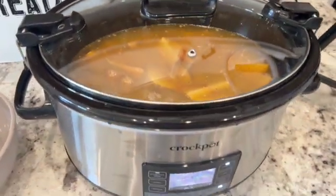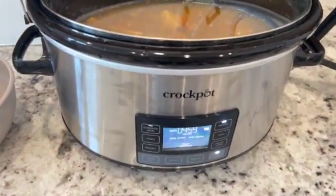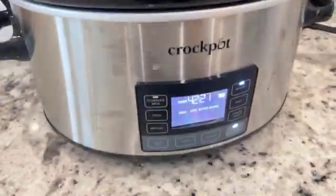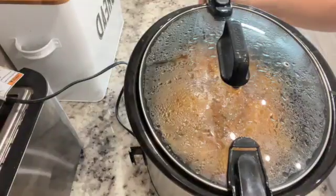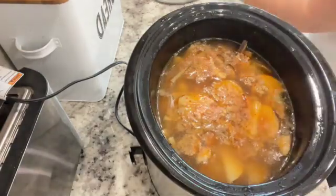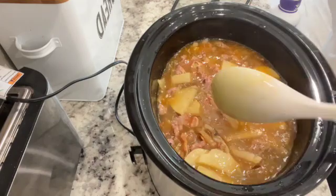I think this entire batch makes about 10 to 12 bowls of soup, and I want to say this entire batch was gone within 2 days. We ate it multiple times a day because it was just so good.